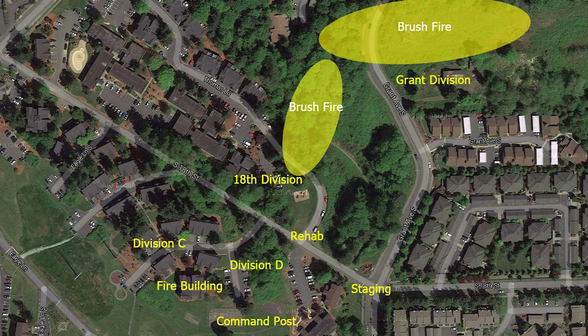To help give you some perspective, you can see Charlie and Delta divisions. Those are the 2 main divisions that were used to fight the fire and protect the exposures. Neither one of those apartment complexes really had any survivable space for those apartment units. And then you can see where the command post is located, and then Grant Avenue and South 18th Street were the main streets used, and the staging area that we talked about was at the intersection of Grant and 18th.